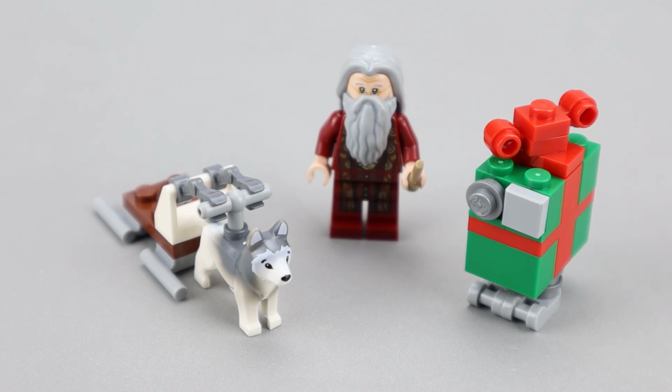I think dressing the Gonk Droid up as a Christmas present was very clever, and it does look very good at this scale. And I really do like the husky piece, the little dog that came with the dog sled for City. Come back tomorrow for day 24, which will finish up all of the Advent calendar.